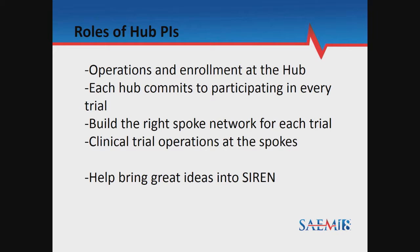For example, Boost 3, part of the mission is you have to be able to do cerebral oxygen monitoring. And so part of the hub's job is to reach out: what are the other sites that could be doing this, and build the network? And help with assisting with clinical trial operations at the spokes. I'll talk a little bit more about that, but that is also a very flexible process, as Bill talked about before. Some spokes need different kinds of resources from the hubs than others. And then last, of course, bringing great ideas into SIREN.